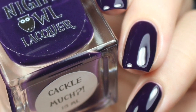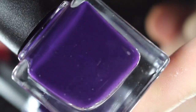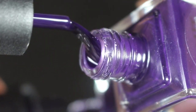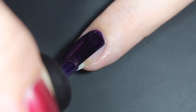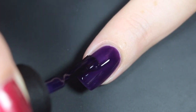So the last of the creams today is called Caulk Match, and this is described as a blackened purple cream inspired by witches. So this is a little bit of a deep grape purple polish, super gorgeous. Here's a quick look at that brush shot, and then I'll show you how Caulk Match swatched on my natural nail. This was a little bit darker in the bottle, so I was worried about it being one of those deep purples that looks black, but that's not the case with this one.